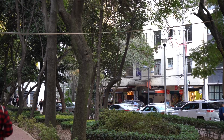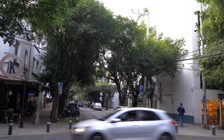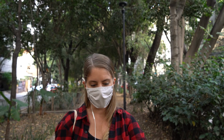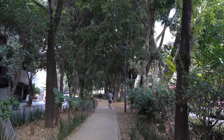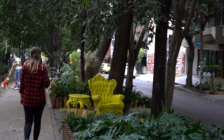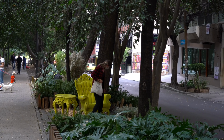So one of the cool things we really like too, and this is found throughout Mexico City, are these pedestrian walkways. So you have one direction of traffic going that way, the other direction of traffic going this way, and in the middle, this is only for pedestrians, and it's flanked by beautiful greenery on either side. We've walked miles in the city, and you feel like you're walking through a park the entire time. It's really cool. I don't know why they don't have it in more cities.